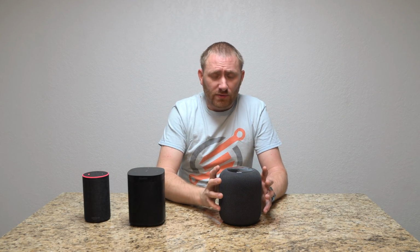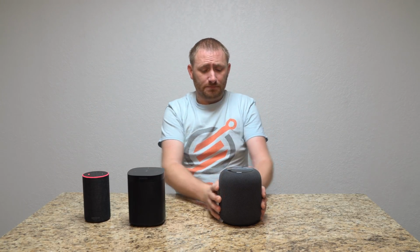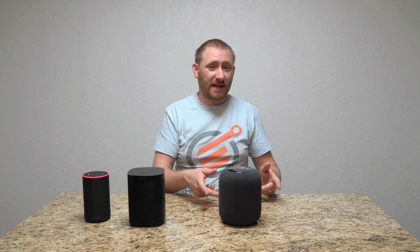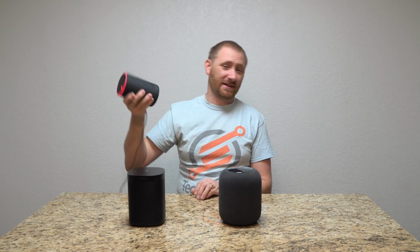The other big problem with this is that it links to your Apple account, which is great. And if you share your private settings with it, which it asks you during setup, you can send and receive text messages from this. However, because it can't tell who's asking, if somebody else comes into your house and says, hey Siri, what's the last text message, it'll read it out to them. Hey, send a text message to this person. It'll send the text message with your phone number because it only links to one account and it doesn't know who actually said it. It treats everybody as the same person.